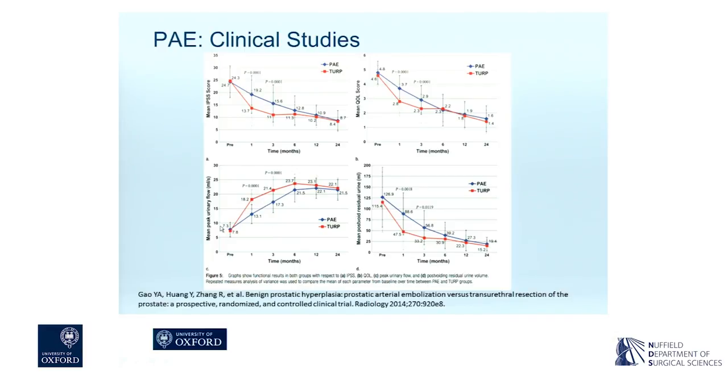Bottom left, this is the mean peak urinary flow rate. Again, similar trend. Both interventions improve urinary flow rate, but TURP seems to be better initially at 3 to 4 months. But then the PAE cohort catches up, and at 12 to 24 months, there's no real difference. Same trend for mean quality of life scores. Both treatment arms get an improvement in quality of life.